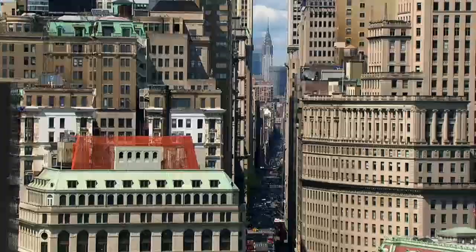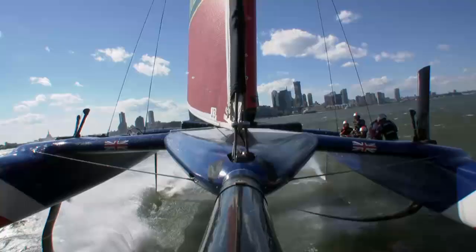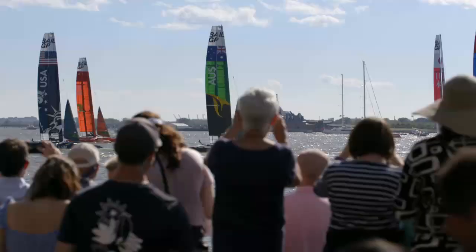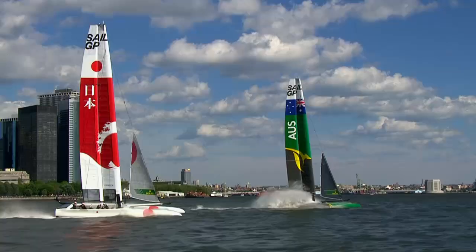New York. And it's showtime for the SailGP fleet in the heart of the big city. Even before the starting gun, high drama on the Hudson for GBR. Welcome to race one, SailGP, here in New York City. And we are off and racing.